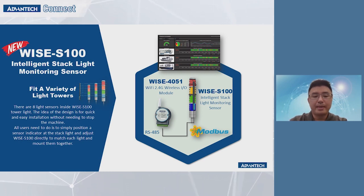So besides the LPWAN solutions, we do have some products for manufacturing process equipment. And this is WISE S100. WISE S100 is an easy-to-install intelligent stack light monitoring sensor and can fit any kind of stack-type light tower. When the WISE 4051, our Wi-Fi device, is paired with the WISE S100 sensor, users get a remote and intelligent OEE solution that can be integrated without stopping machinery or worrying about wiring. WISE S100 enhances productivity and overall equipment effectiveness. It can connect to our products like the WISE 4051 and fit diverse production scenarios on the production lines.